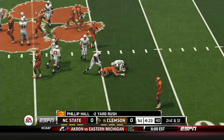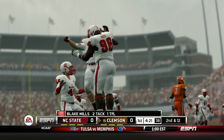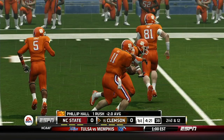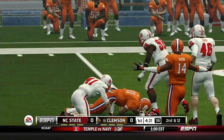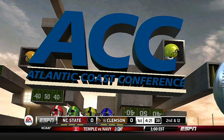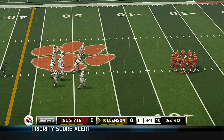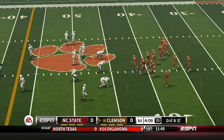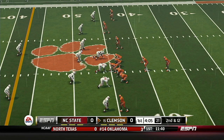He tackles him for a loss. I think the corner is the toughest position to play in football. You have to be athletic enough to be able to run with wide receivers and willing to come up and make plays like this to be able to stop the run. This is a big-time play by a corner, showing the versatility to come up and be physical in the run game. From their own 45-yard line, second down.